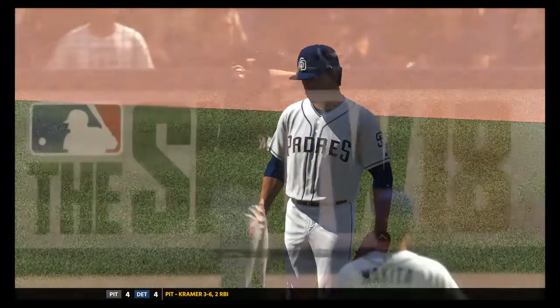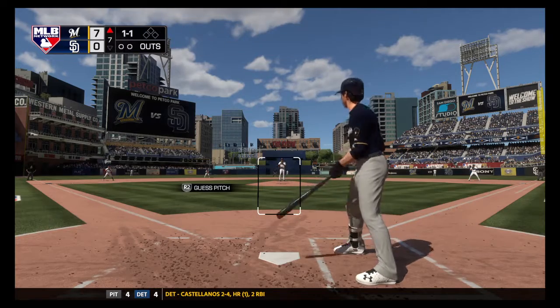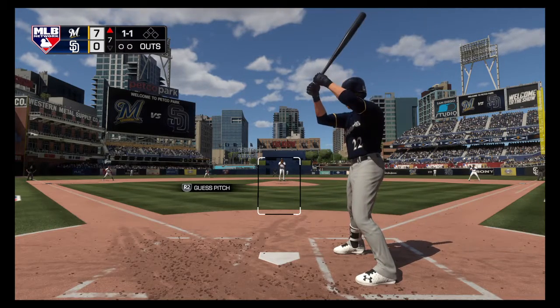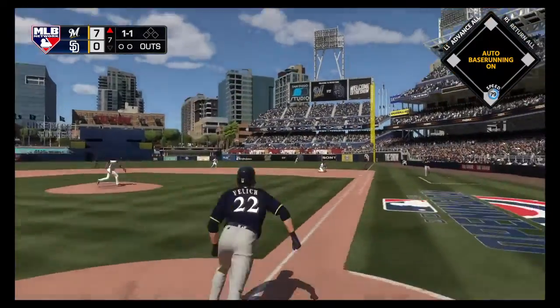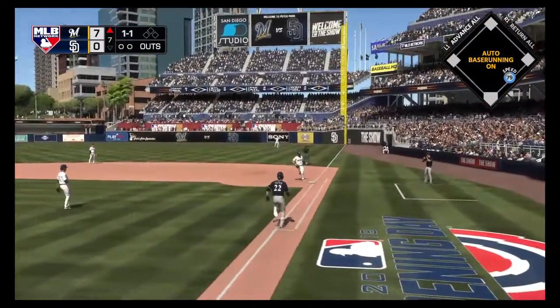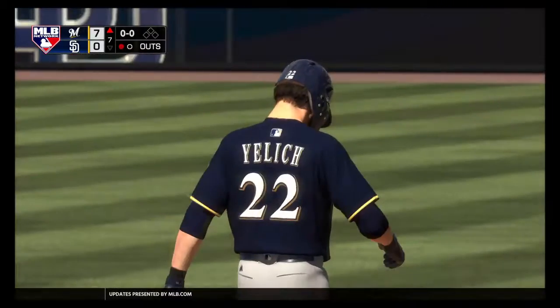Number 53 enters from the bullpen to do the pitching. Number 53. Digging in, Christian Yelich. He was a ground out victim last time up. Hit hard on the ground to first. And he'll step on first for the out, 3 unassisted.